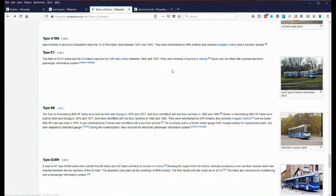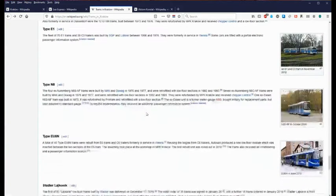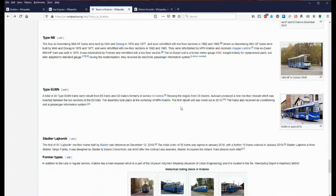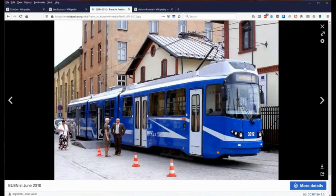So, for example, the E1s are former Vienna trams. And you can see the resemblance to some of Vienna's fleet. I have a video of Vienna trams also. And then they have N8s, which were built by the truck builder Mann in the 70s. He's worked in Nuremberg. And these are relatively modern. These are EU8Ns, but they're formerly of Vienna's system also, even though it's pretty easy to argue that these are modern.